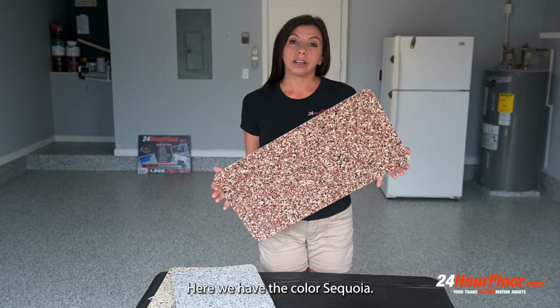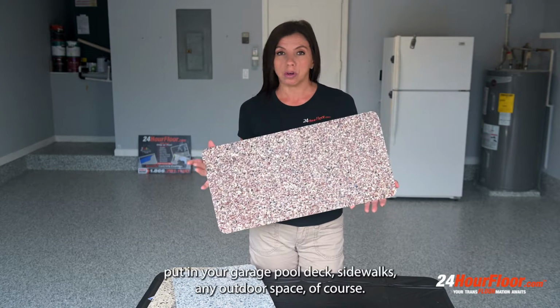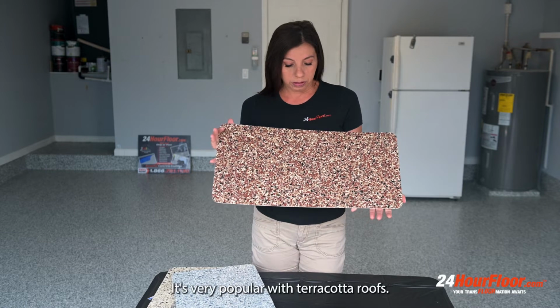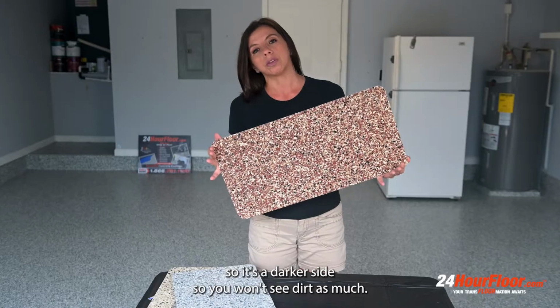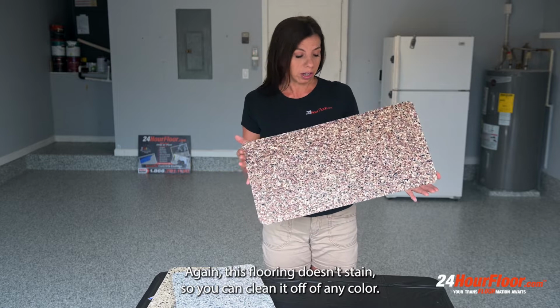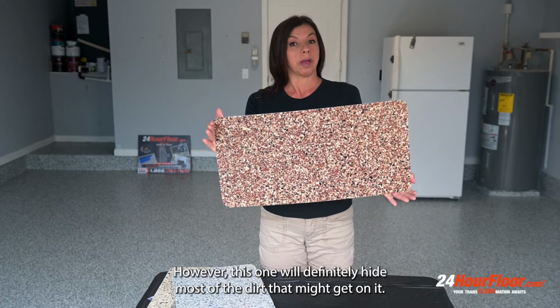Here we have the color Sequoia. So this is really popular with driveways. Also, you can put it in your garage, pool deck, sidewalks, any outdoor space, of course. It's very popular with terracotta roofs. It's got a really nice complement to your pavers. So it's a darker side, so you won't see dirt as much. Again, this flooring doesn't stain, so you can clean it off of any color. However, this one will definitely hide most of the dirt that might get on it.